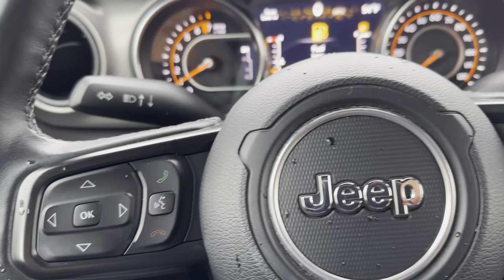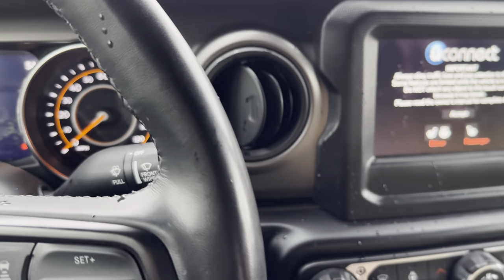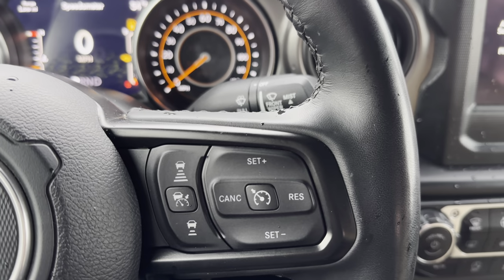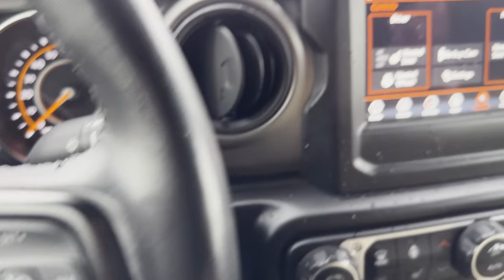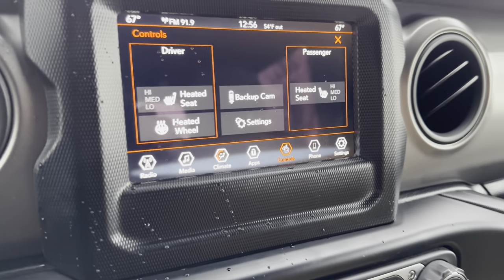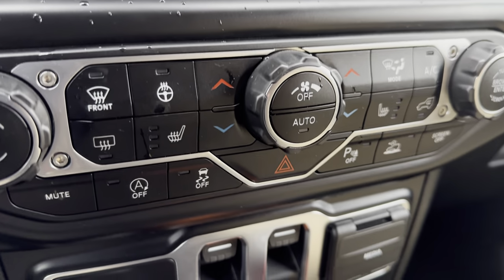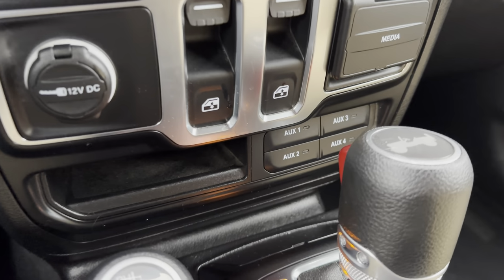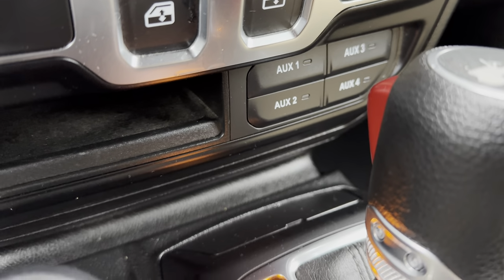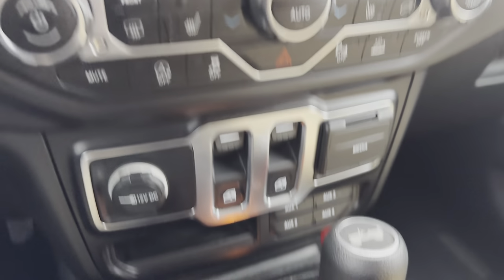Automatic headlamps, Bluetooth with voice command. You do have adaptive cruise control as well as forward collision warning. Heated front seats and steering wheel. Four programmable auxiliary switches. 8-speed automatic transmission.